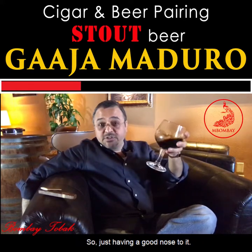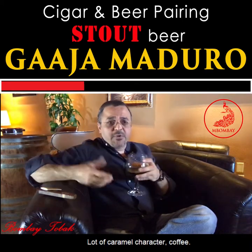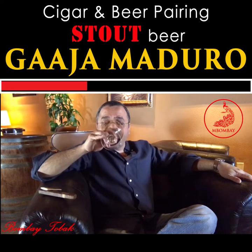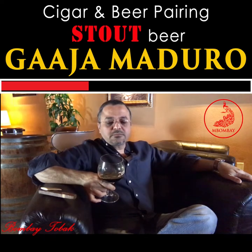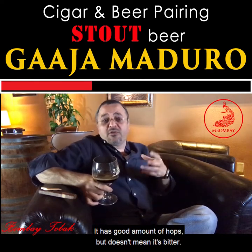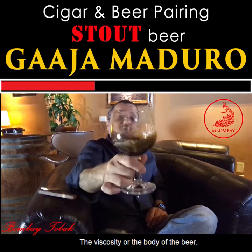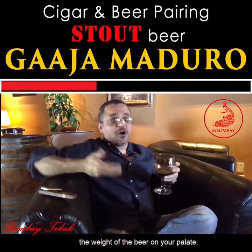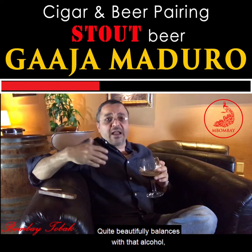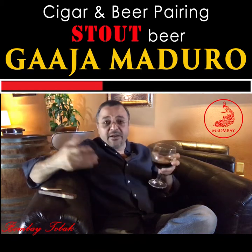So just having a good nose to it. Caramels, a lot of caramel character, coffee. Slightly sweet, that bourbon sweetness to it. It has a good amount of hops, but that doesn't mean it's bitter. The viscosity, or the body of the beer, the weight of the beer on your palate, quite beautifully balances with that alcohol. It's slightly boozy because the alcohol percentage is probably more than 14 points in that.